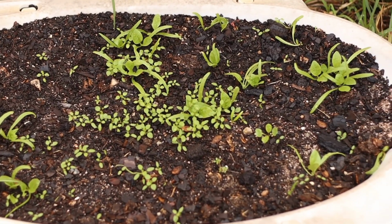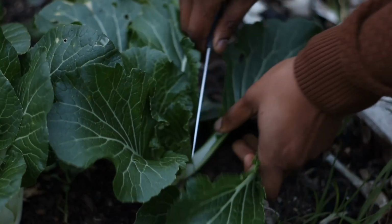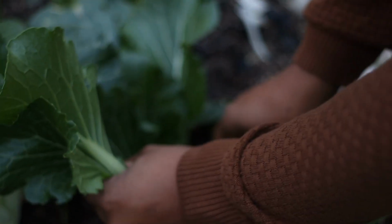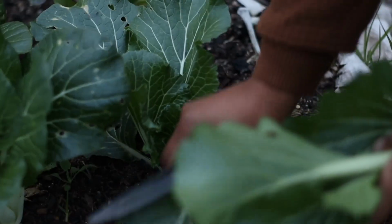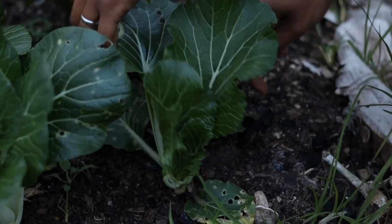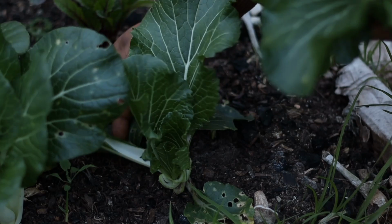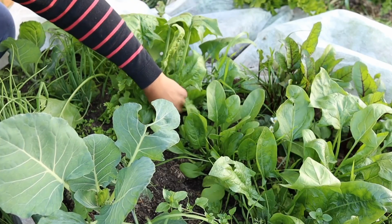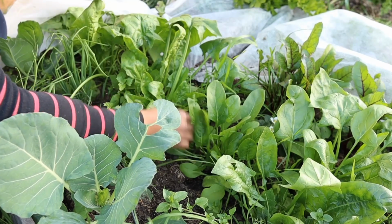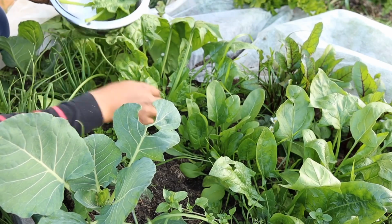So leafy greens can still actually be grown during the warmer months, but I think the best way to avoid a situation where all your leafy greens bolt or become bitter is to implement succession planting. If you want to understand more about succession planting, I'll put a video up here where we discussed it. But with leafy greens, you can definitely sow them, but just make sure that you harvest the plants young and tender and replace them immediately with some other plants, just to avoid your lettuce getting bitter.